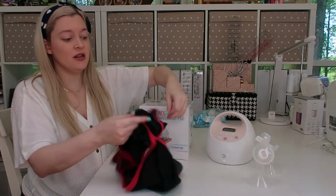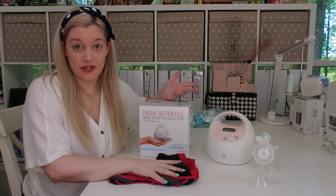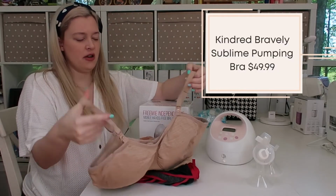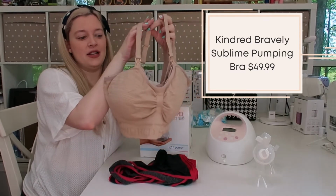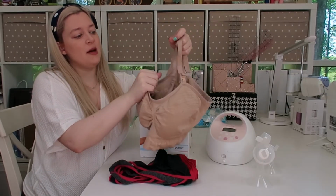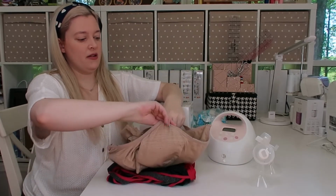Another option that's my personal favorite, because it's one that I felt I could wear all the time, even though it is a little bulky, is the Kindred Bravely Sublime Nursing Bra. So this is that one. This is a large. I love this bra because not only is it a bra that has some cushions in it, you can take the cushions out, by the way, but you can unsnap it for pumping. Let me unsnap it for pumping.